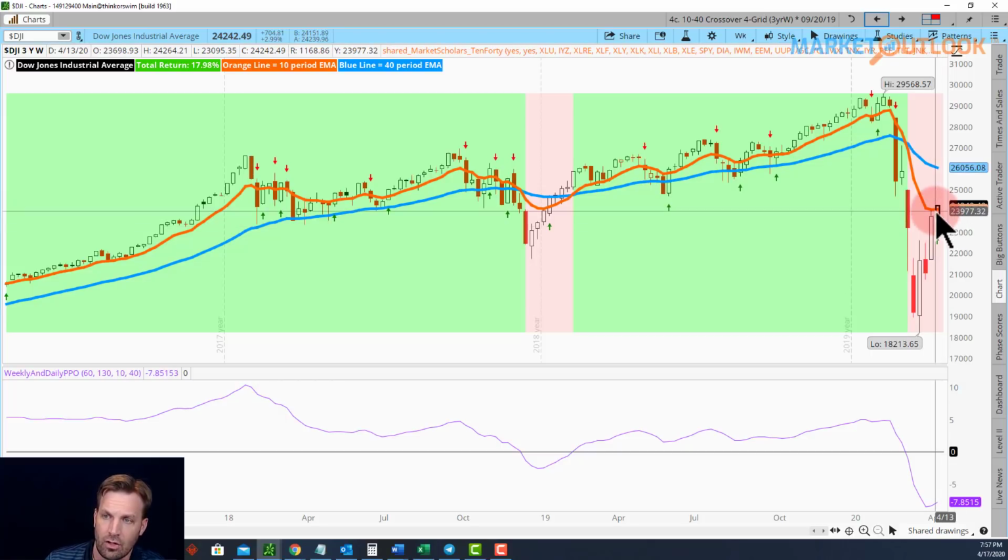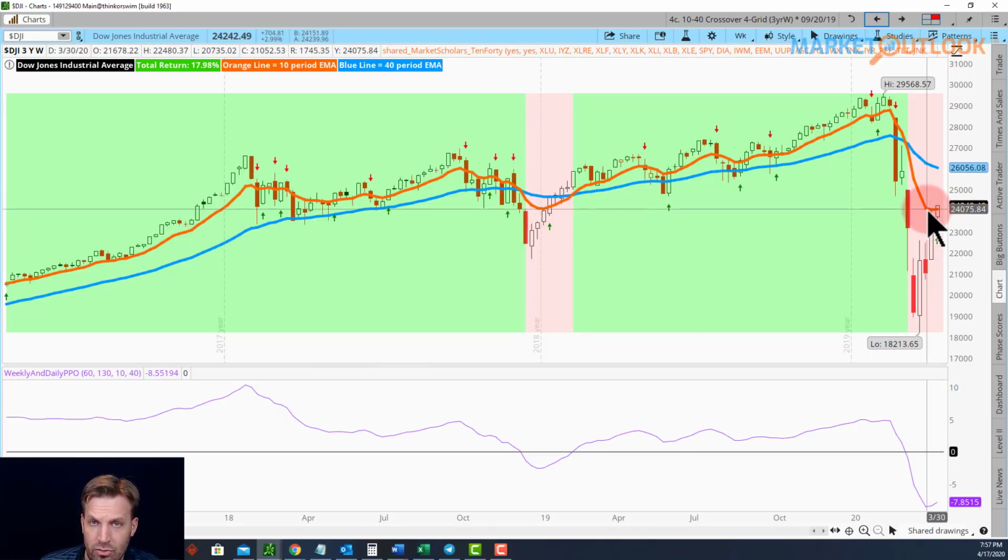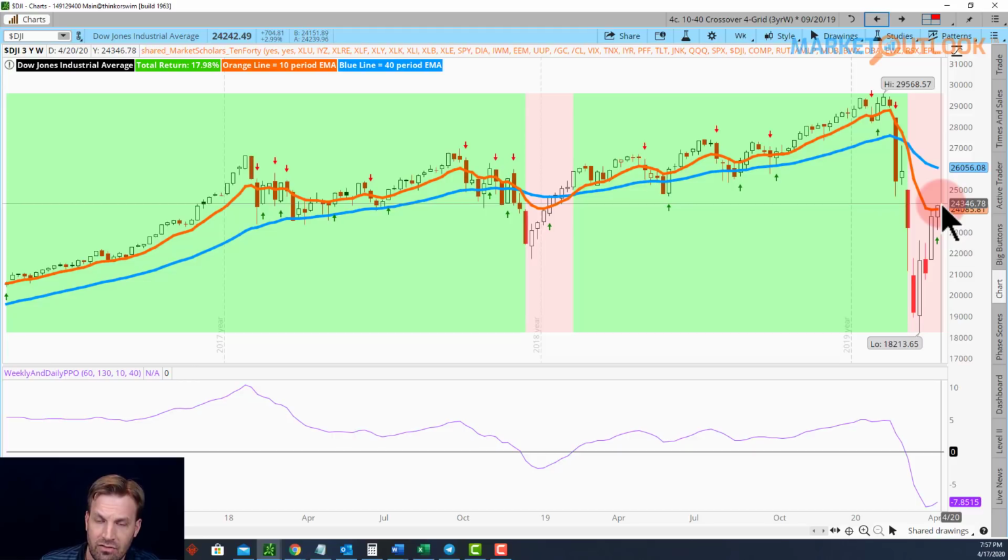Are we as bullish as the Nasdaq? Are we as bearish as the Russell 2000? Or somewhere in the middle, like we're seeing on the Dow Jones, for example? That's the million-dollar question going into next week.